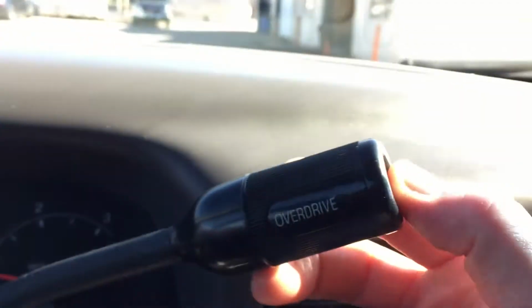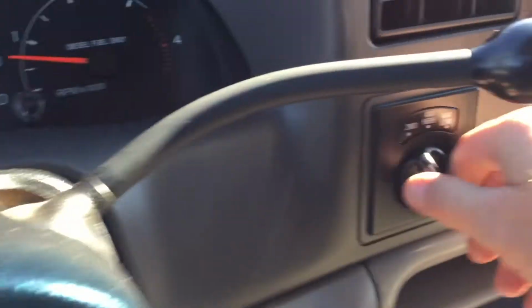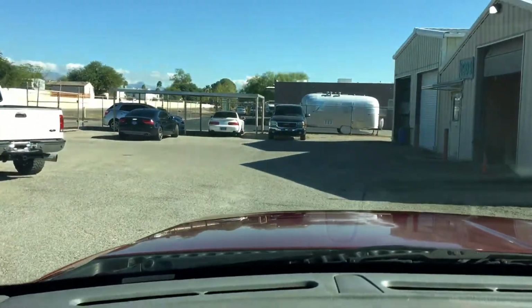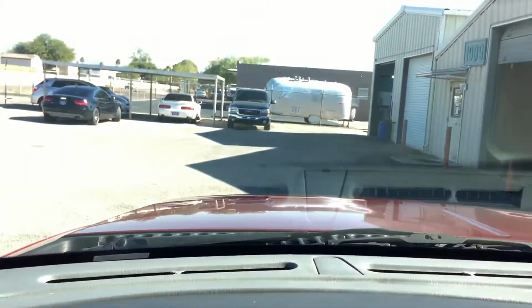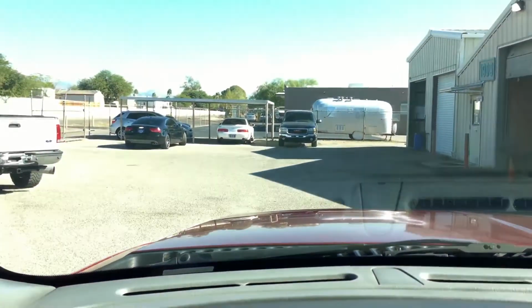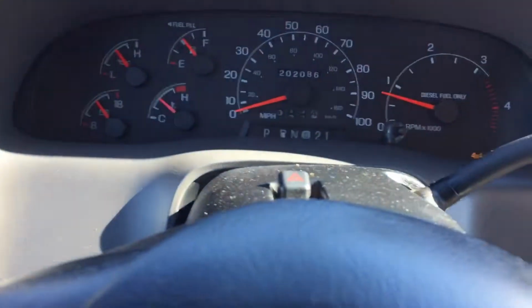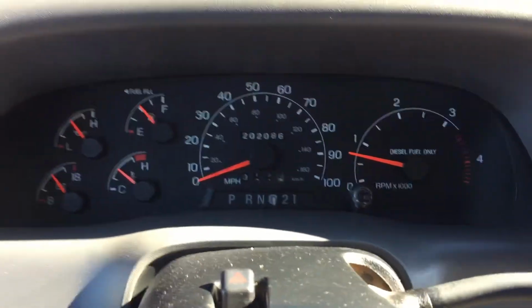Alright, let's see. Overdrive. There's off and on. Alright, we'll go to neutral. We're going to go to 4 low. There's 4 low. Drive. That's definitely 4 low. That'd be granny gear. And reversing 4 low. 4 high. Yeah, we can move there. Alright, that's definitely 4 high. And reversing 4 high. And neutral. And back to 2-wheel drive. Alright, let's go for a ride.